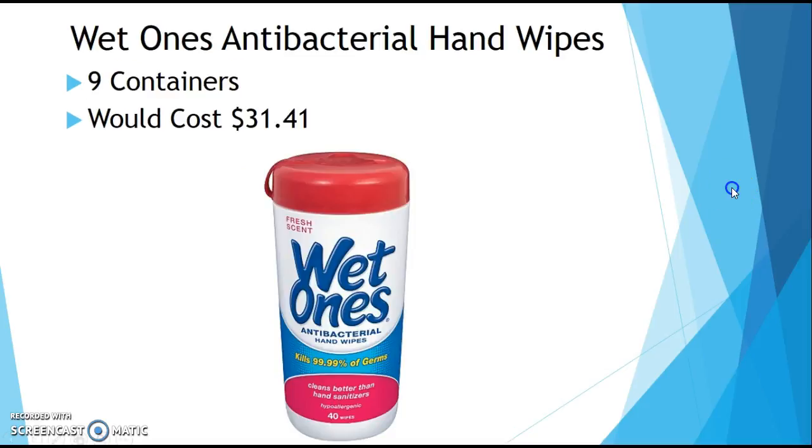And next, I would want Wet Ones antibacterial hand wipes. I would need about 9 containers of those, and there are 40 wipes in each container. That would cost about $31.41. I would use these wipes to clean off the headphones after every day's use when the students go home from school, and get those headphones ready for the next day's use.